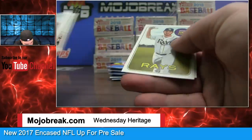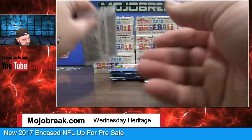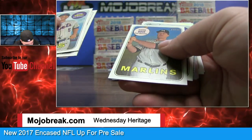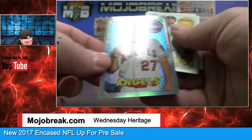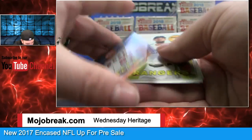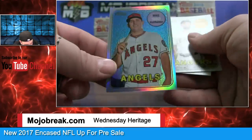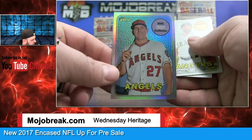Trey Turner. We got a Chrome coming up. Mike Trout Chrome. Been killing it on our Chrome so far. And that one's numbered to 569, refractor version. So we pulled a Trout Chrome and a Judge Chrome.